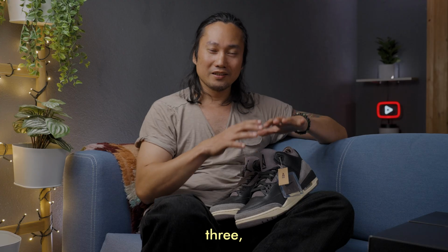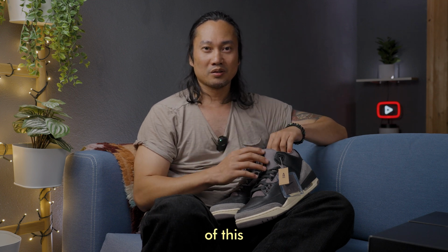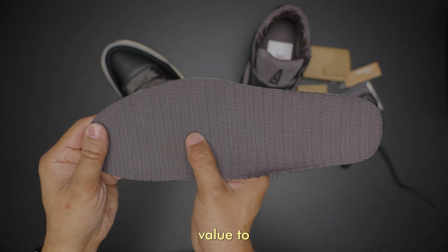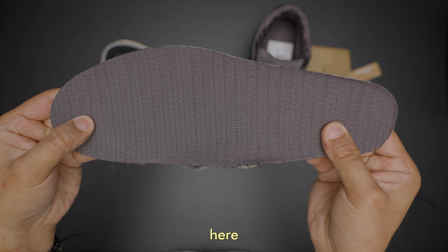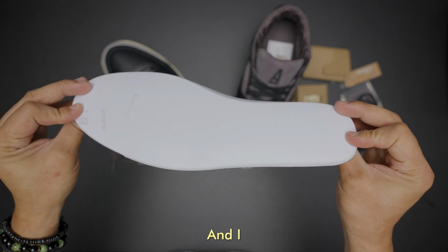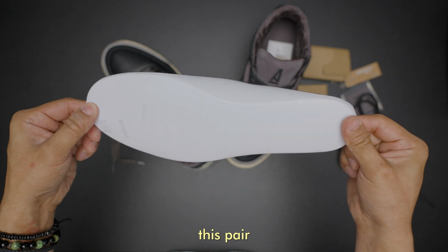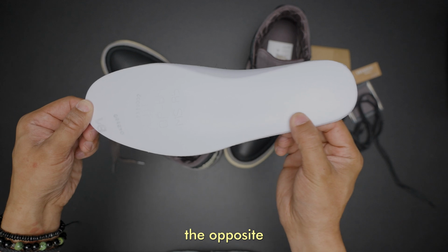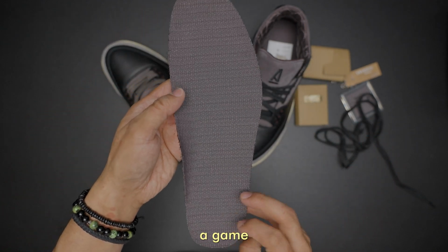Number 3, I want to stress, the insoles and the outsoles of this pair. The customized insoles really add value to the sneakers. Plus, they're using polyurethane insoles here instead of the usual Dream Seal, which is super squishy, and I think this is the reason why some of you guys find this pair a little bit uncomfortable. But to me, it's quite the opposite, because these polyurethane insoles are really a game changer.